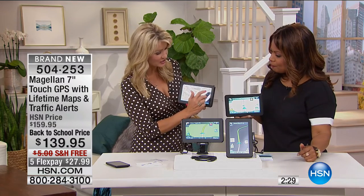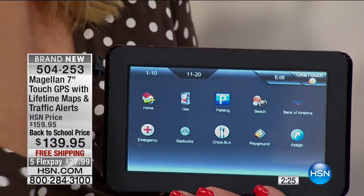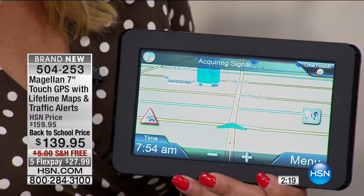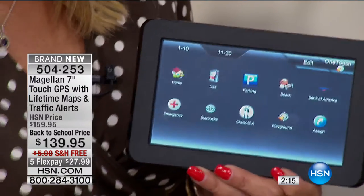You'll love it, and especially because of the One Touch. That is exclusive to Magellan, as is, by the way, the 2-year warranty that they're including only for HSN. But the One Touch, if you are moving to a different city, you're still going to have your favorite restaurant or your favorite coffee shop be your favorite coffee shop, right?